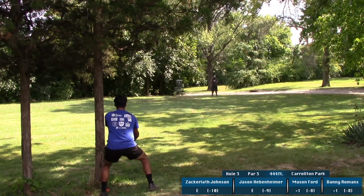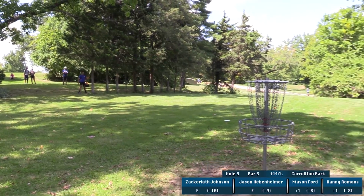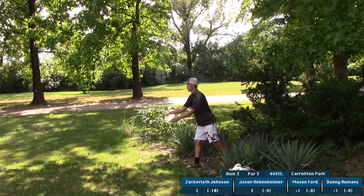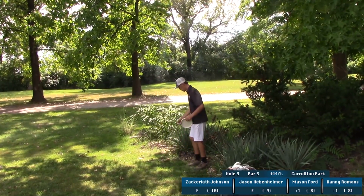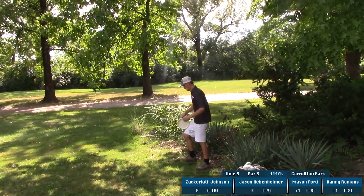And Danny's trying to make a long one for his birdie. Got him. Oh, so close. What a great run. Fortunate to stay out of that little bushy area. And Jake's lining up a little stepper from these yuccas here.